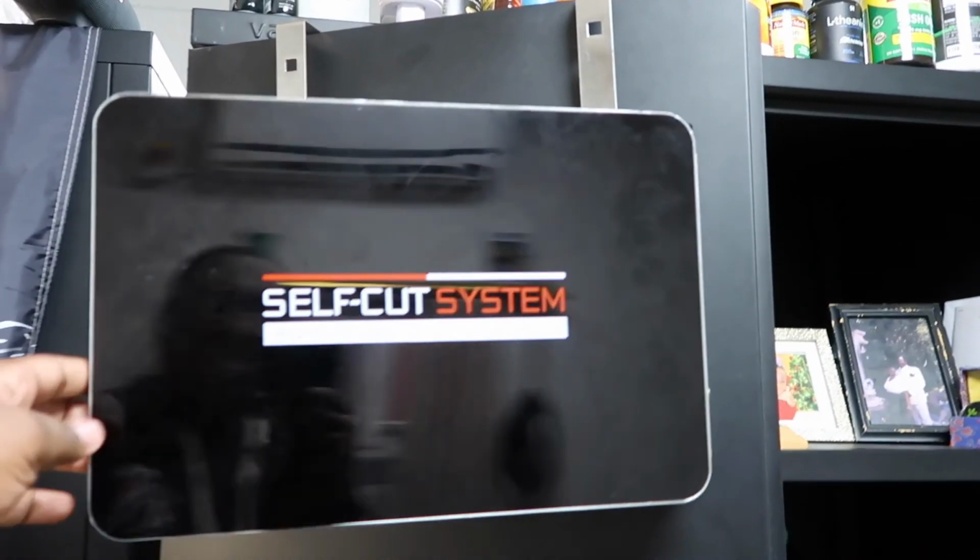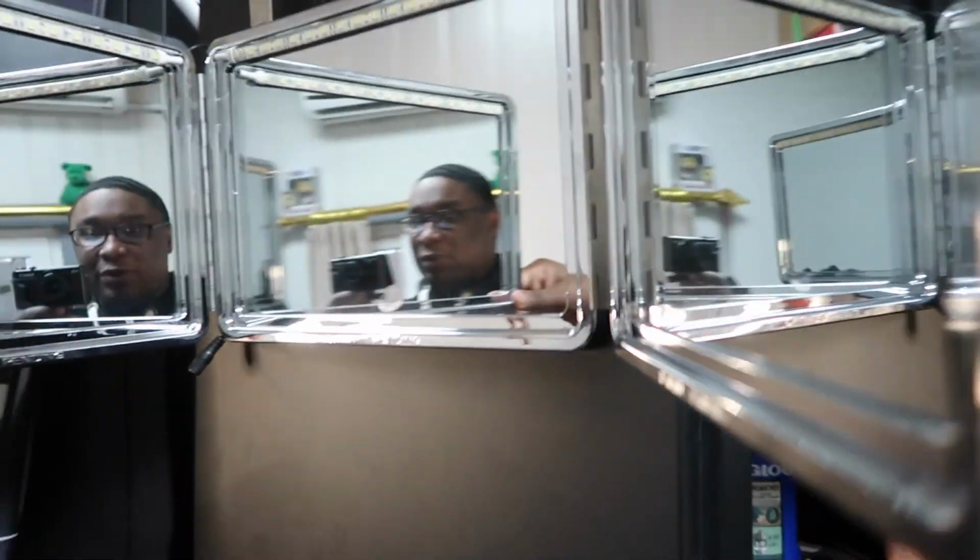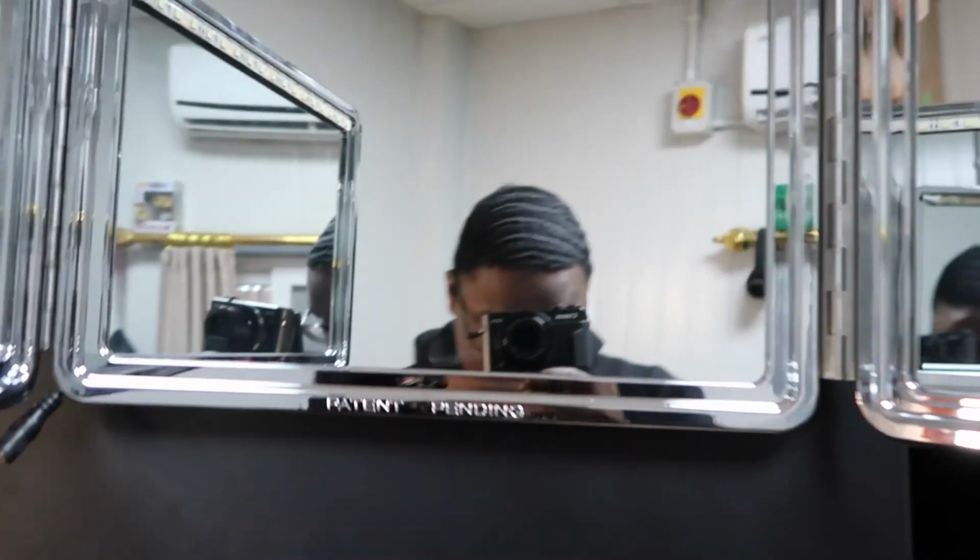So I'm waiting for my green screen to come in. And right here is my self-cut system. Since I'm out here, I might as well learn how to do something. So I'm learning how to cut my own hair.